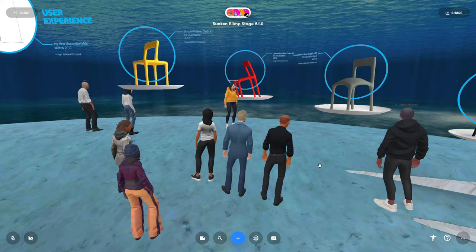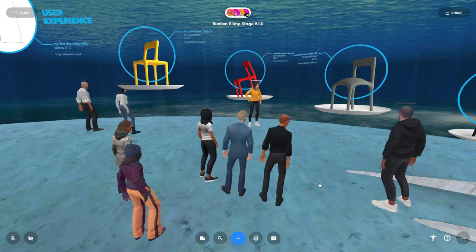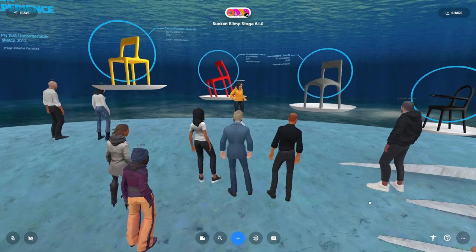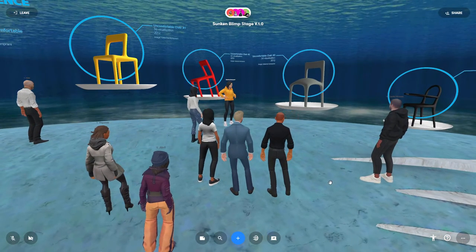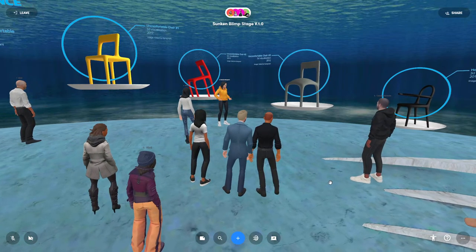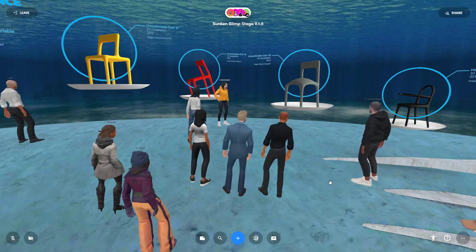So these three chairs, the yellow, the gray, and the red one, were the chairs that I did when I first started the project. And they all have something wrong with the sitting surface, because to me, that's what a chair was like at that point, the sitting surface. The one is curved, the other one is sloped, and the third one only gives you half of the sitting surface. But the chair is more than a sitting surface.